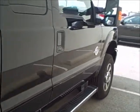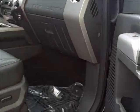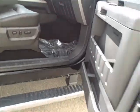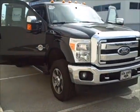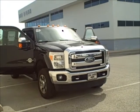This is perfect. This truck has got like 4,000 or 5,000 miles on it. Got power seat on the passenger side. Nice truck. Hope I can get that all for you.